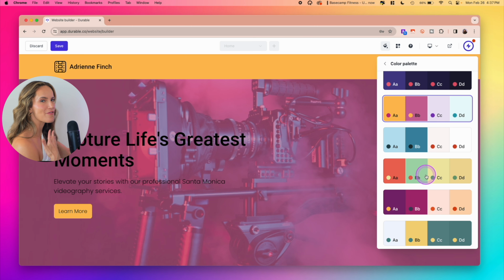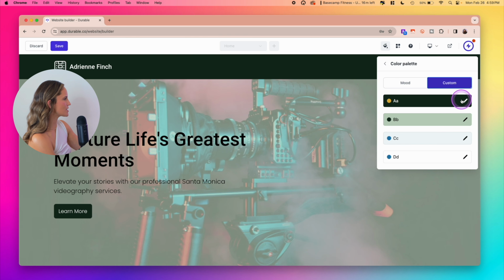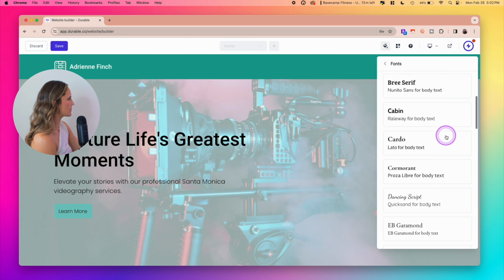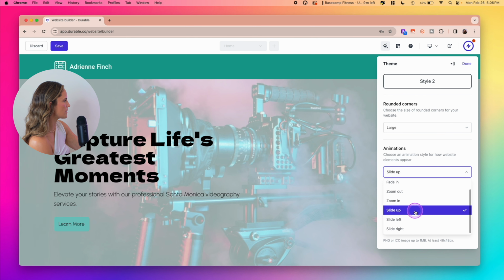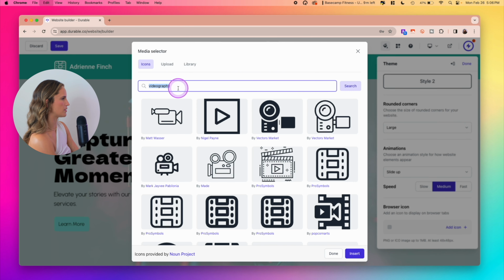I also sort of have my own brand colors, in which case I would click custom right here. Let's just go ahead and put my custom colors in right now. Fonts, I'm gonna go ahead and choose from one they have here. Okay, I feel like for my heading, I want kind of a bigger font. Animations, do we want it to slide up, fade in, zoom out. I'm just gonna leave it as this, and a browser icon, maybe like a play button.